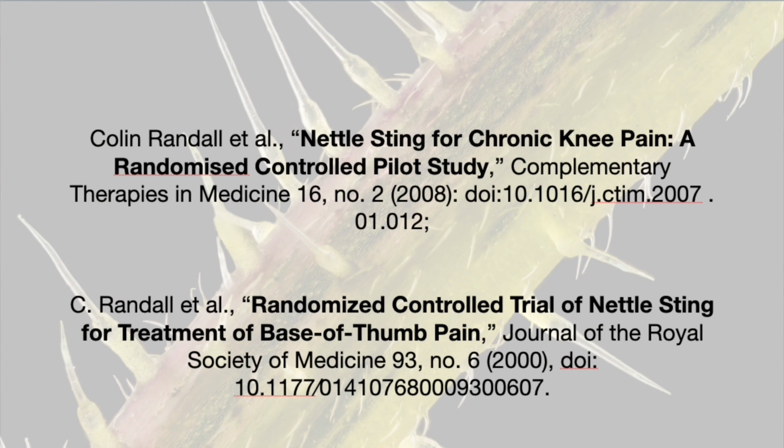Whoa, hold on there, you might be thinking, doesn't that make the area hurt even more? Well, yes and no. One pilot study showed that patients with chronic knee pain did not find nettle sting to be more than a minor irritation. Another study showed that after only a week, patients with arthritis in their thumb found significant improvements in their pain as compared to a placebo.